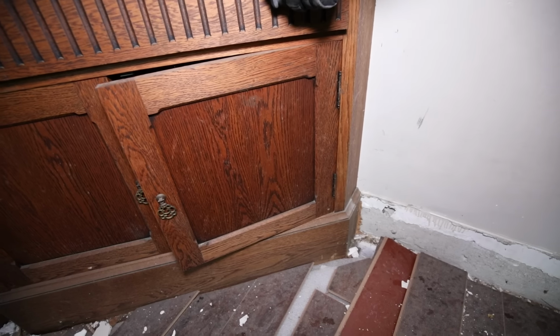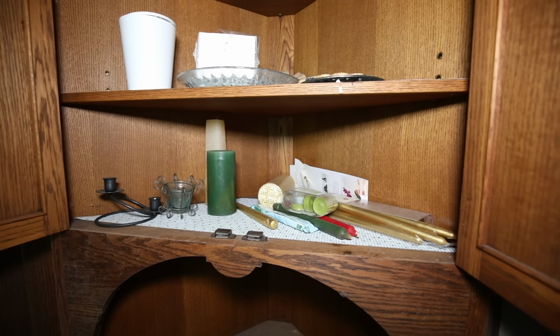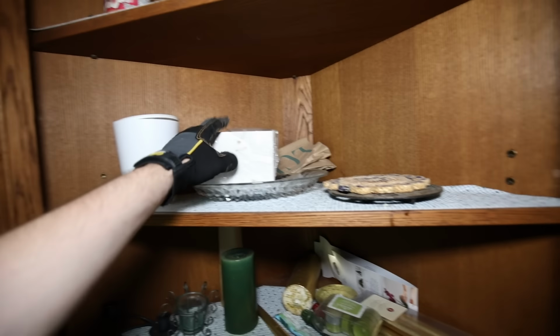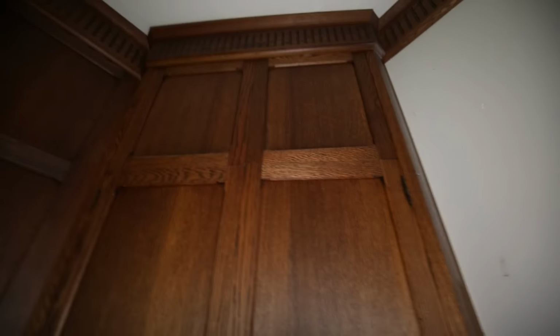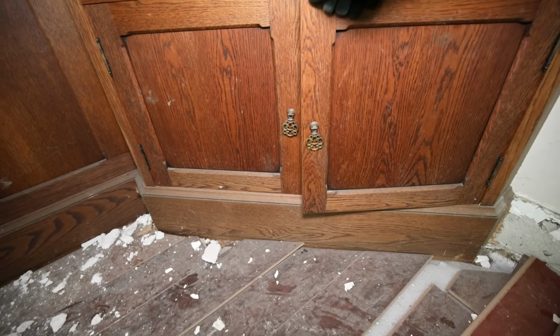Yeah, all these drawers are warped and won't open. Cupboards and stuff. Oh, there's stuff in here. Look at this, we got candles. More candles. Yeah, I guess if there's a power outage, right? Sparkling apple cider or something. I don't know, I can't reach those ones. Kind of want to, nothing in there.